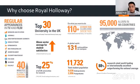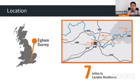Now, the other common response that I'm getting is in terms of location. Royal Holloway is just a stone's throw away from London. It is actually located in Egham, Surrey. It takes you around 35 to 40 minutes to get to central London. I actually tried taking the Uber from Royal Holloway to London, and it took me probably less than an hour to get there. So it's really, really fast.